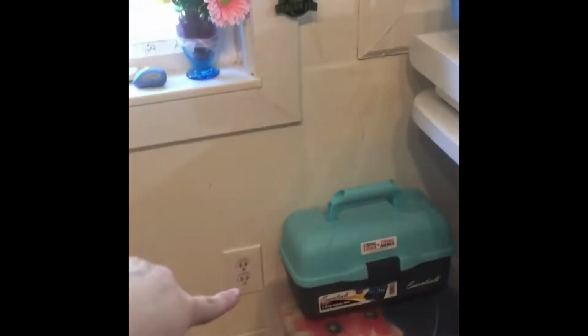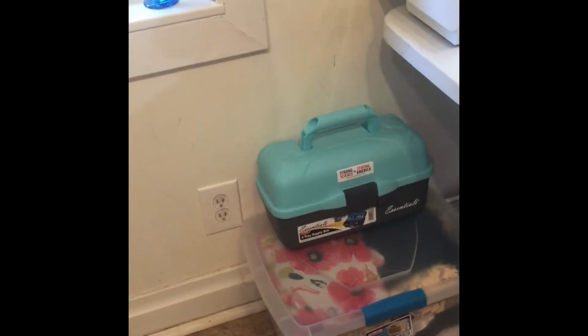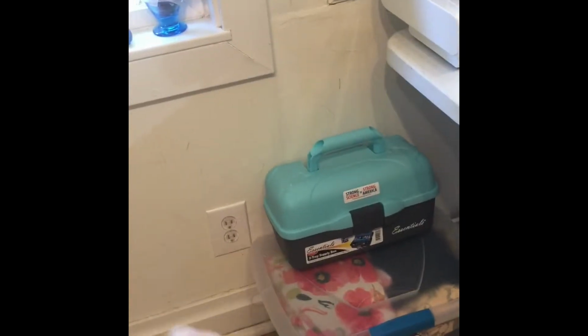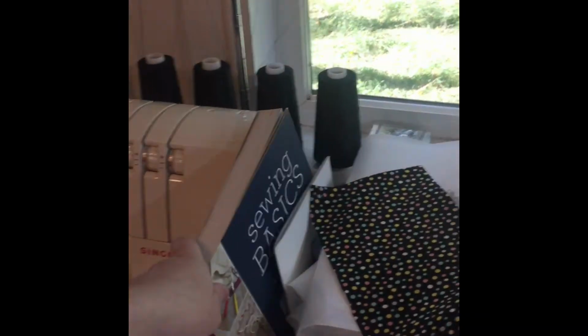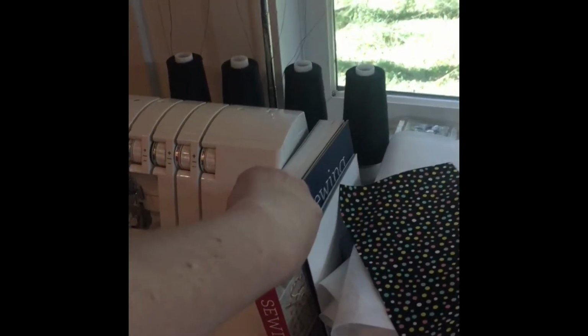And then I have all of my sewing supplies in this toolbox up here, and then current projects that are waiting to be sewn for clients in this box down here. And then I've got my serger, my all-important coffee mug. I have my sewing basics book. This is really nice for referencing specific techniques if I don't feel like Googling them, basically.